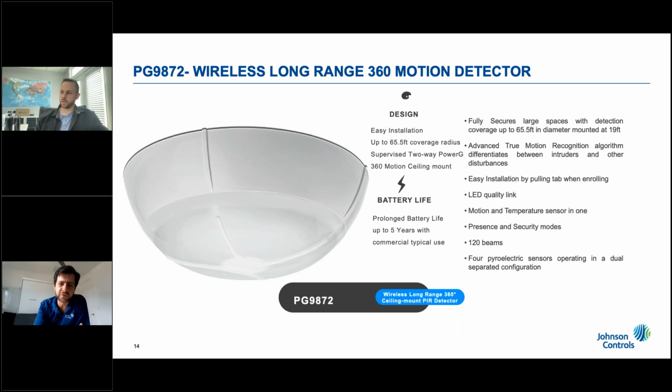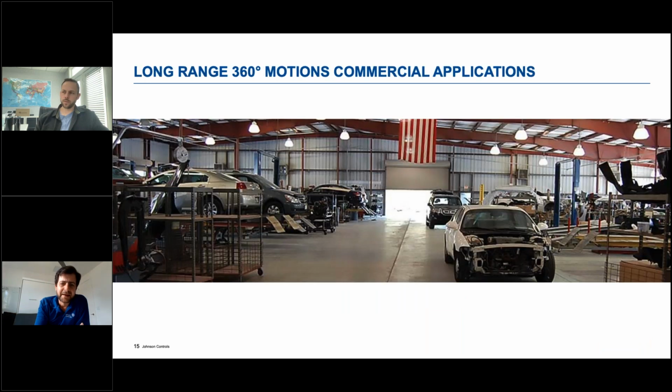circle. So you can just multiply by pi and do that equation to know exactly the area that you can cover with that. And what's cool with that is you're shooting out 120 beams. So 360 degree area, 120 beams, getting that protection from up above. That's pretty incredible. So a small example here could be maybe a shop, something with a higher ceiling. So that's what you're going to use that long range motion for.